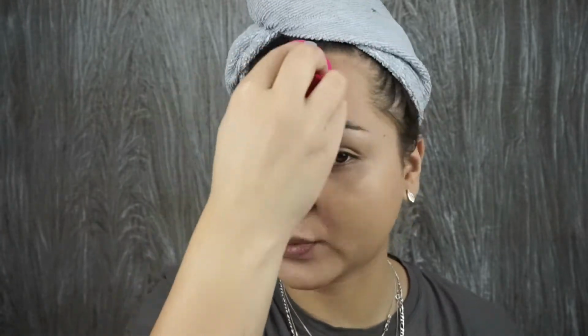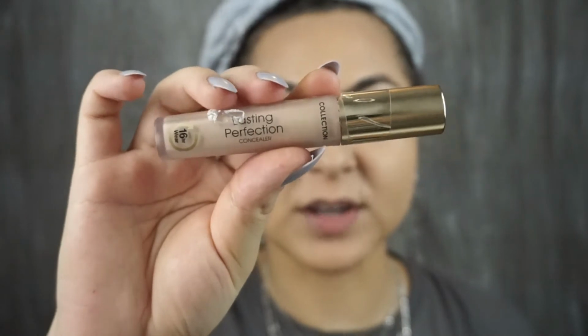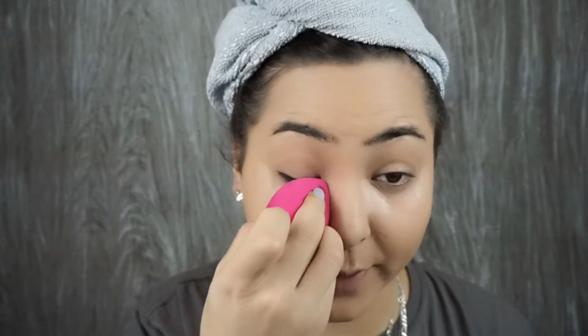And what I'm gonna do next is I'm going to go over with the sponge so it absorbs any excess product. For concealer, I'm gonna grab the Lasting Perfection Concealer from Collection. This is one of my favorite concealers ever because it has some really good coverage, and it's appropriate both for everyday and if you have a special occasion, because it's not looking very heavy.